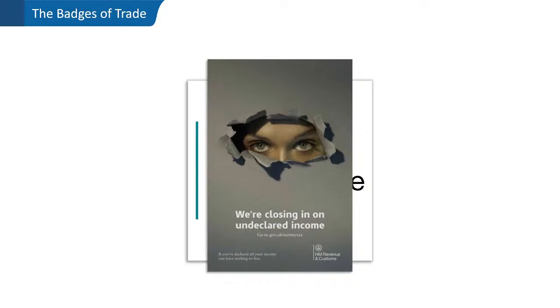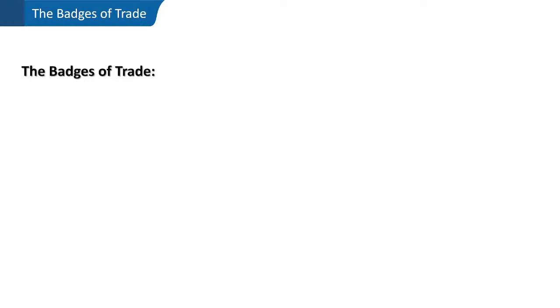To help us decide whether someone is trading or not, HMRC use criteria known as the badges of trade. It's important to realise that these criteria need to be looked at together to create an overall picture rather than treating them individually and in isolation.